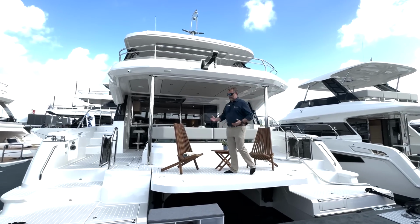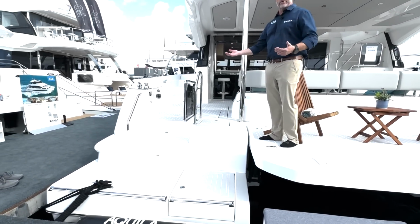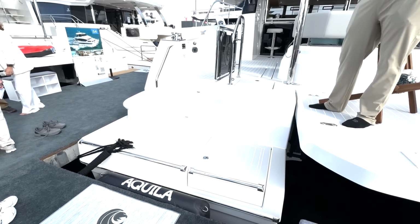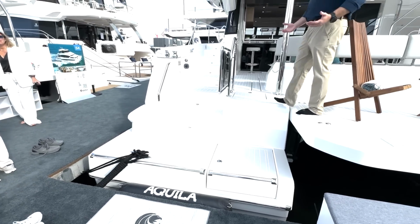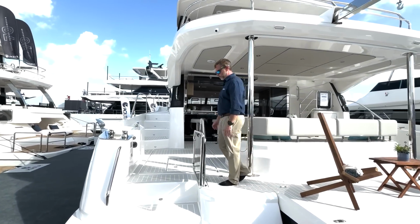Moving forward, on both port and starboard side, you're going to see very wide sponsons on the back. This helps tremendously with load displacement, being able to carry additional load on board, but also for true fuel efficiency and speed. That is foundational to the Aquila brand, making sure that we can not only go far distances, but do it at great efficiency and good speed for a power catamaran.